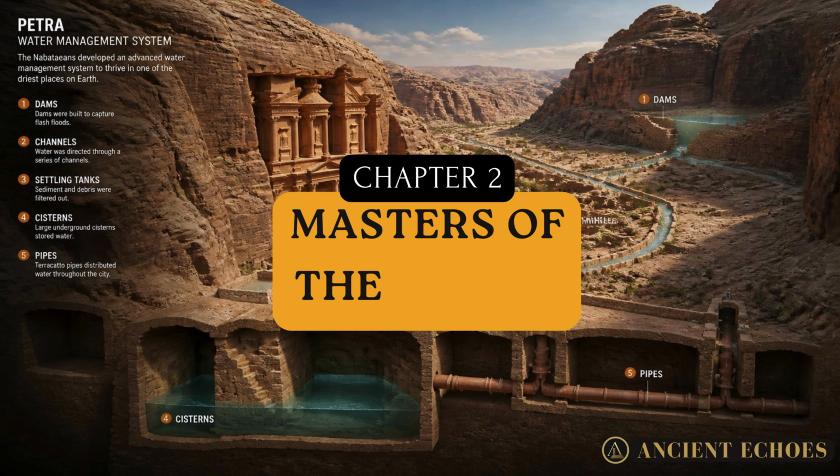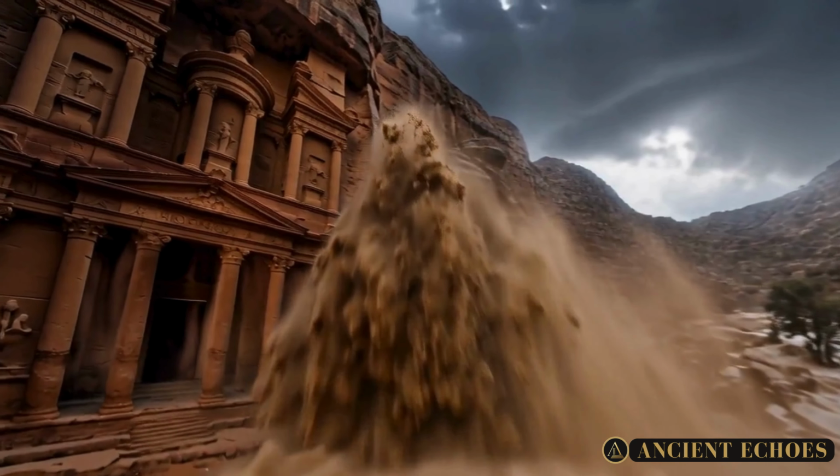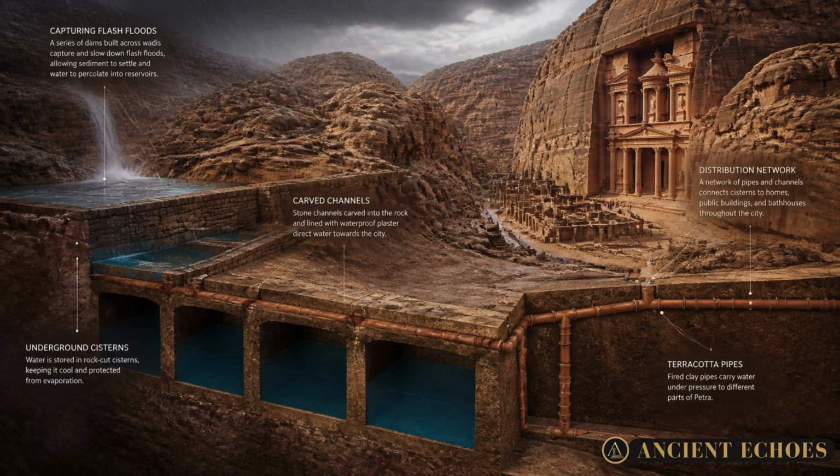Chapter 2. Masters of the Desert. Petra appears impossible, a major city surrounded by one of the harshest environments in the region. Rain was unpredictable, summer temperatures were brutal, and when storms arrived, the dry valleys could transform into raging torrents within minutes. Yet the Nabataeans did something extraordinary. They learned how to make the desert work for them.